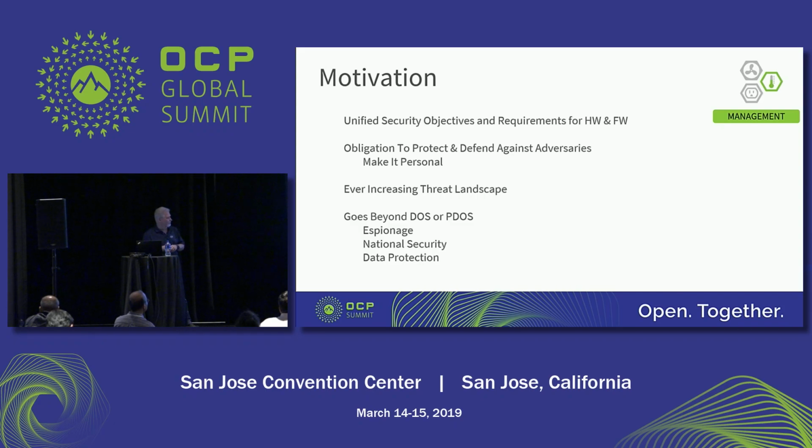And the threat landscape that the BMC firmware has been going through has changed dramatically over the last couple of years. 10, 20 years ago, nobody even cared about BMC security. Some people would say even today that some people don't, but that's changing, of course. The threats we're facing are not just denial of service or permanent denial of service, but we have all of the threats for espionage, trying to get into servers and get data, mailing lists, or who knows what else. And the usual hits for national security and protecting personal data is a primary goal here.